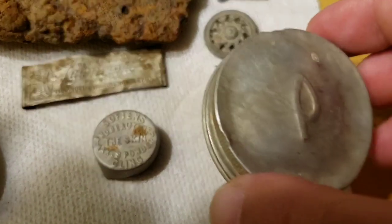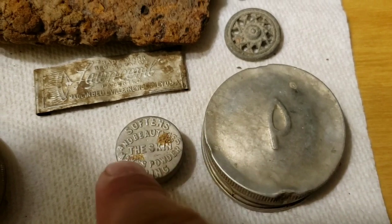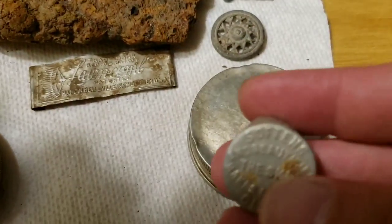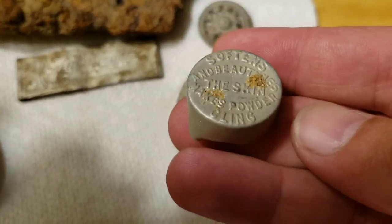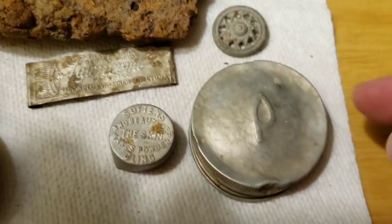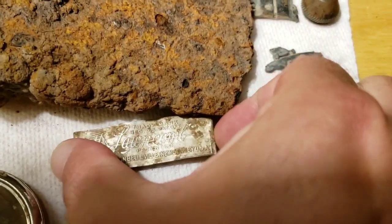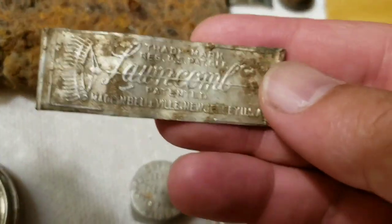Couple older lids. These ones I got in a park we tested. Looks like a newer park, but I guess it had some junk. That sounded real nice. Both of these sounded like silver quarters, or at least dimes.